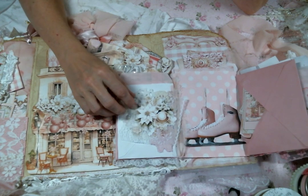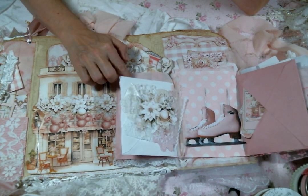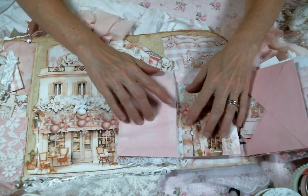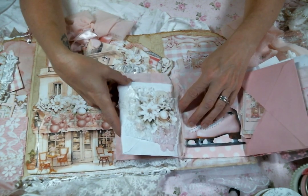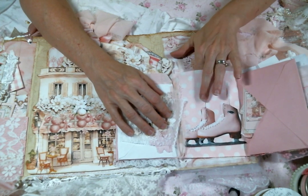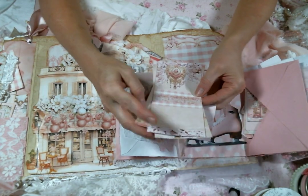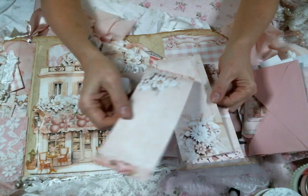And it opens up still. Oh, look at this collage bit. So many yummy, yummy layers. Oh, that is just beautiful. Just beautiful. That's so cute. And then here's another bag. Look at those skates. It's a pink polka dot bag. And it is also full of yummy bits. Oh, Marie, thank you so much.